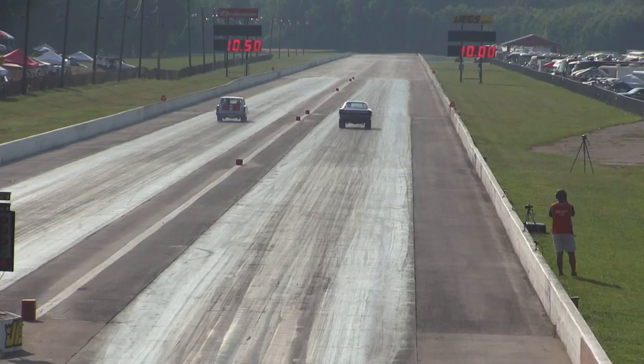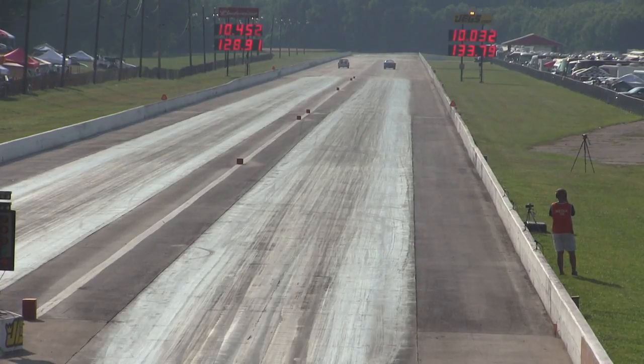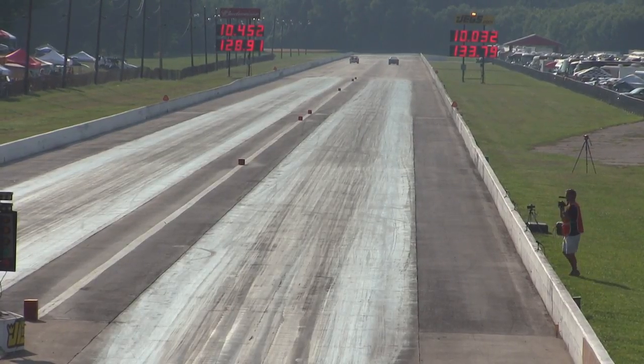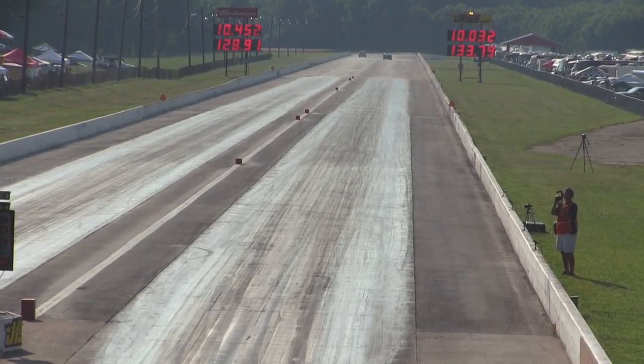Mopar coming on strong. He's caught him at the half track point. Is he going to take him out at the finish line? Well, he took him out because Ryan Hanlon broke out. Goes 10:45 to a 10:03. Dennis Brayton getting the win.